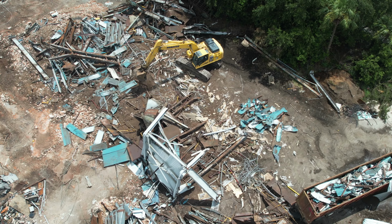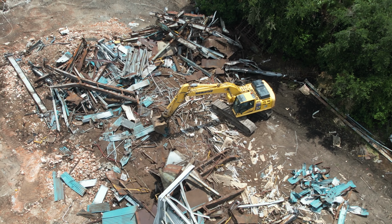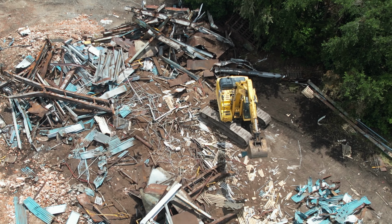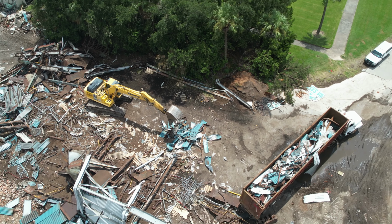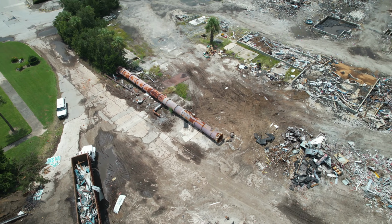The process today is still ongoing. Saw this excavator down working on, again, separating the scrap material into its piles, and then working on getting it onto a trailer to be transported off the site to a recycler.